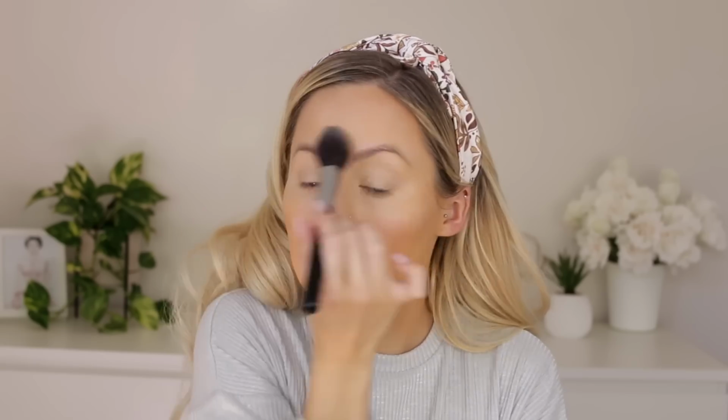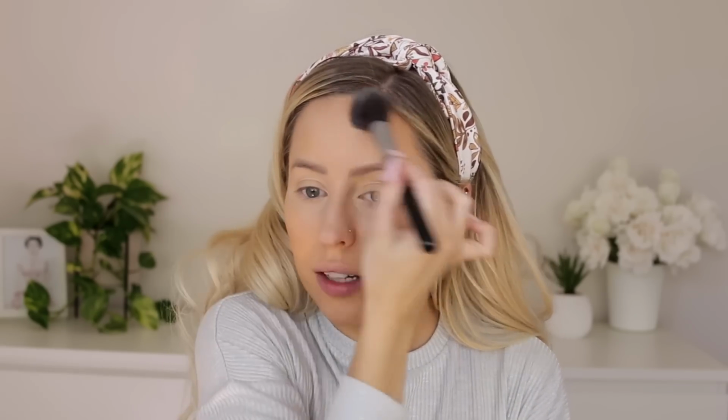So all I'm doing right now is setting my face. I feel like it's gotten really hot. I was cold this morning, now I'm boiling. I'm going to take my socks off. Too Faced Born This Way powder. I really like this powder. It's so finely milled, and I feel like it doesn't mess with your base or anything. It just sets it down, sits so nicely on top of your skin.